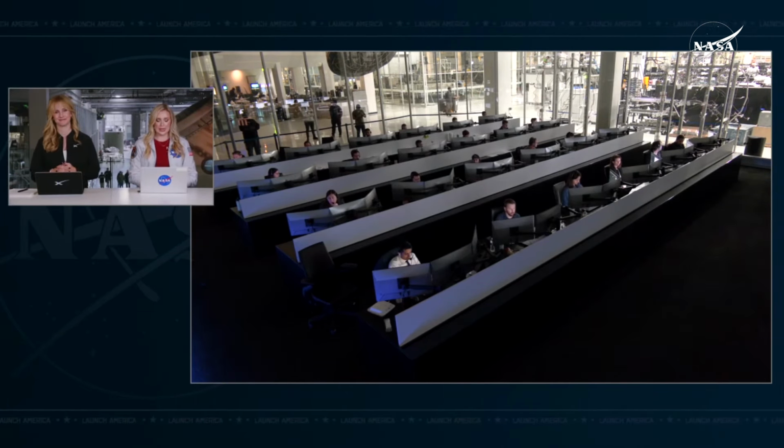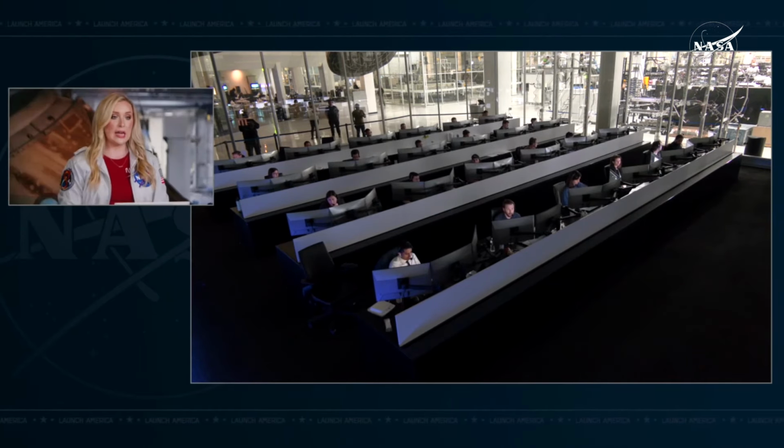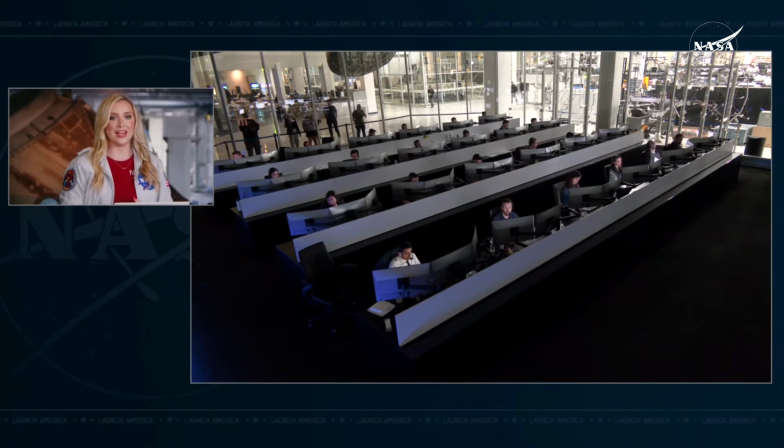Yes, absolutely. And I am hearing that Dragon has slewed to the final entry attitude and is beginning that entry interface period. So we'll stand by as this blackout period begins, and then of course, we'll catch the crew with those comms on the other side of it.